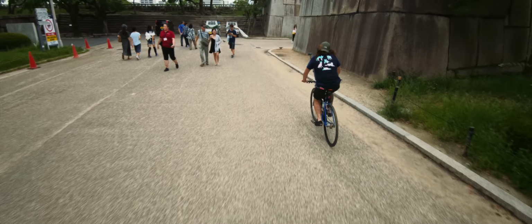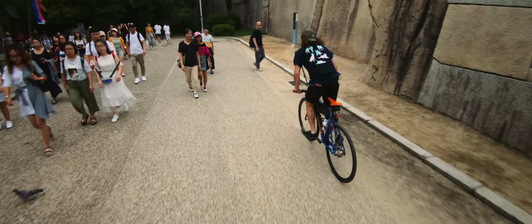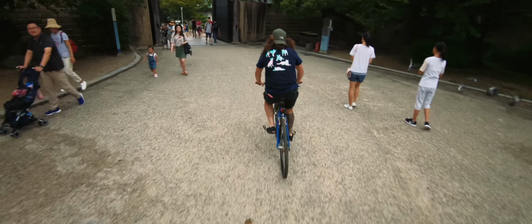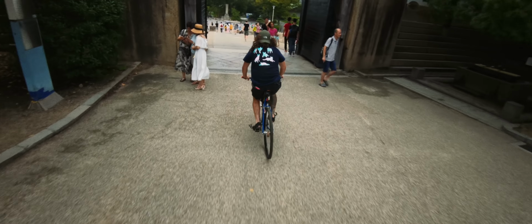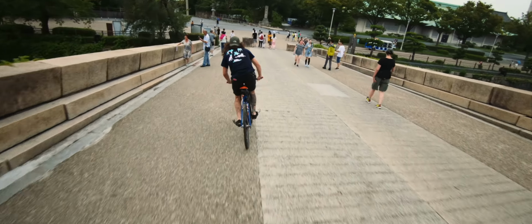So we're riding back from Osaka Castle here, and I haven't watched this footage at all, so I'm watching it fresh with you guys. I do know that I shot this at 60 frames a second, which is something I normally don't do, because I had plans to make it slow motion later. So if it looks weird, that's why.